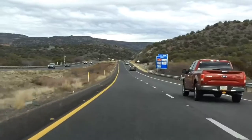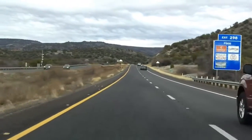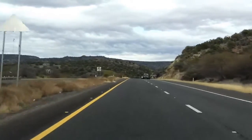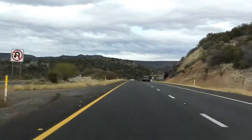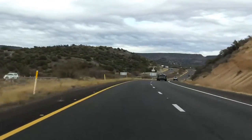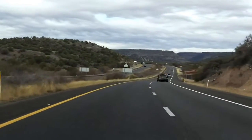That happened a lot when I was out on this trip. My car yelled at me a lot. So I definitely have emotional scars from that trip because my car would always yell at me.